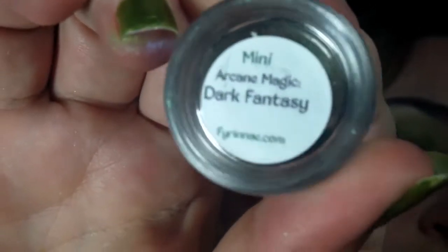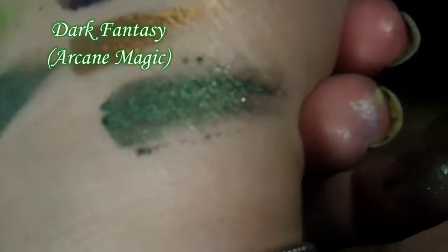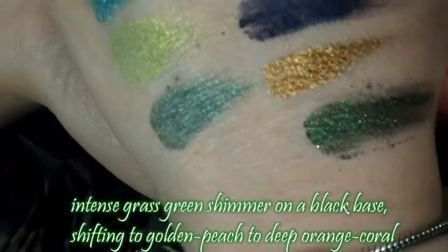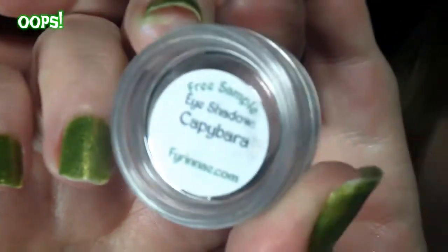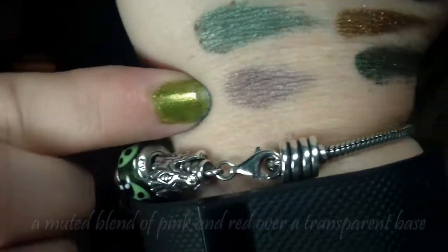Next is Dark Fantasy. This is one of their Arcane Magics, so it is a duochrome. It's a deep green. But you can see that it has a definite shift. Next we have Capybara. I got this as a free sample, but I really like it. Looks like this. This is one of the more neutral shades I have. A kind of purple undertone to it. It's very pretty.